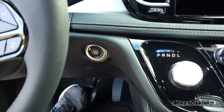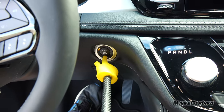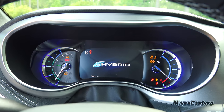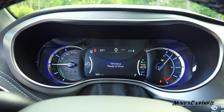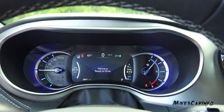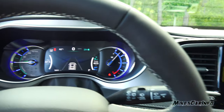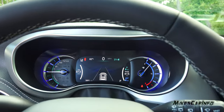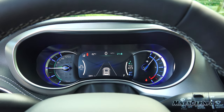As long as you have this key inside the vehicle, you just hold the brake and push this button to start it up. Now, you will not always hear the engine start, but it will tell you that it's ready to drive. It has a little indicator there, and the climate control starts up, and the radio starts up and everything starts up just like normal, except the engine doesn't always turn on. So right now we have battery power, so it's going to use that first.